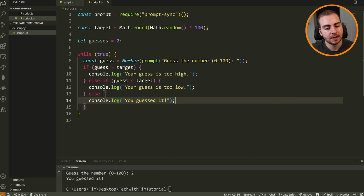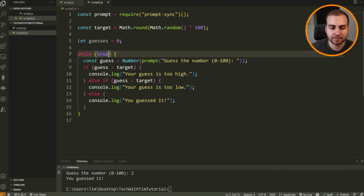Now, right now, what we've done is we've written what's known as an infinite loop. This means we just keep going forever and ever because this condition is always true. So what we need is a way to either make this condition false, or alternatively, we need to manually exit this loop, which is what I'm going to show you how to do.